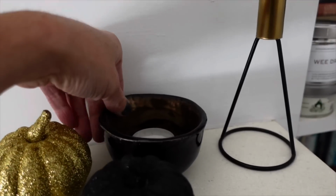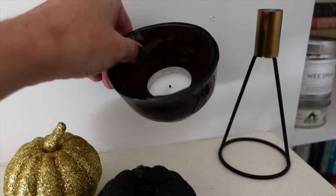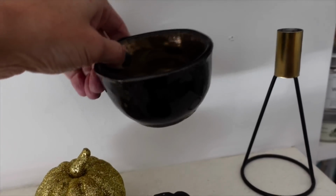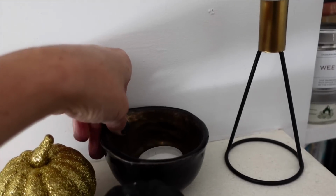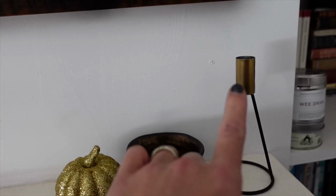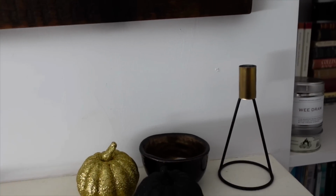And this is a handmade little pot that I got at the art fair at our museum and gallery last year. And I love it. It's all bronzy inside. It looks lovely with a candle. I'll show you later. And that's just a candlestick. I might see if I can get an LED candle for that.